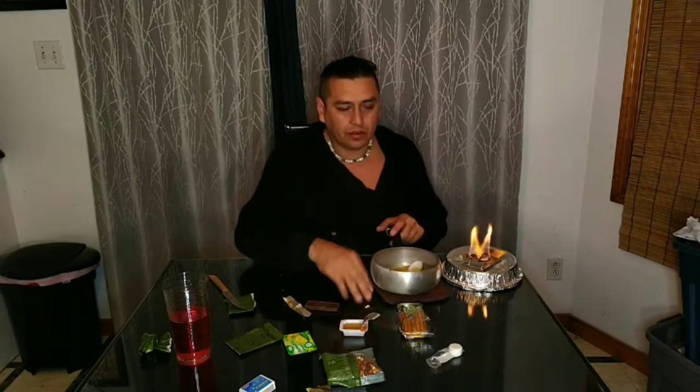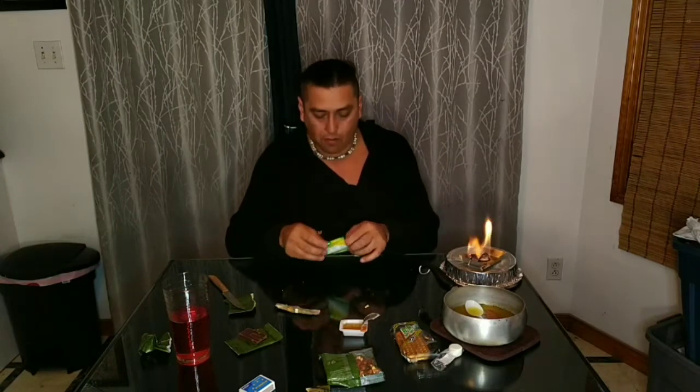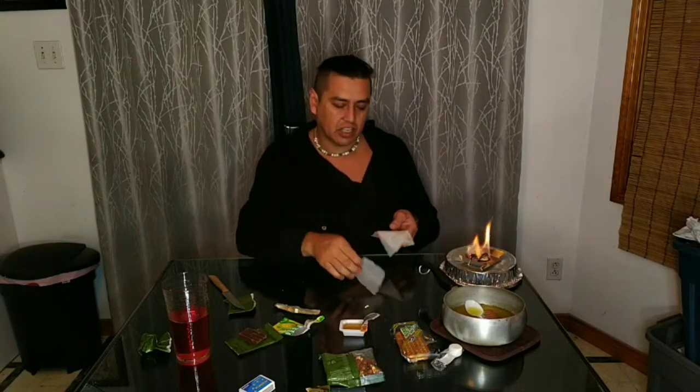Wow. I don't have any gum in here, but chocolate. Come on, I'm fighting with this napkin. Here we go. Oh, jeez. Oh boy, this is just falling apart. It's not very sturdy. It has a nice lemon freshness to it. That's good. Now I feel all fresh and clean.